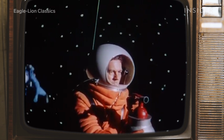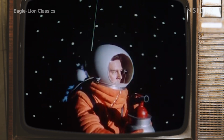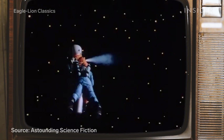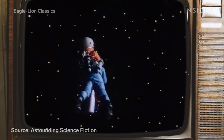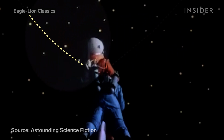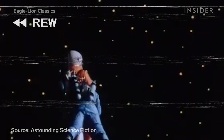This effectively lifted the actors off the ground, but keeping the wires from showing up on camera was a lot of work. According to writer Robert Heinlein, the set lights could make the wires visible on camera during filming. If the wires were seen in the take, they'd have to start all over again.